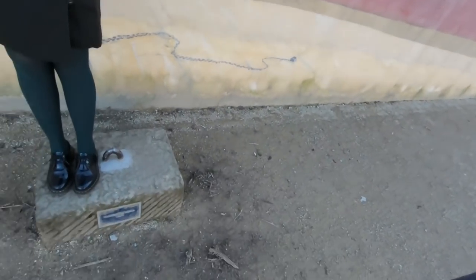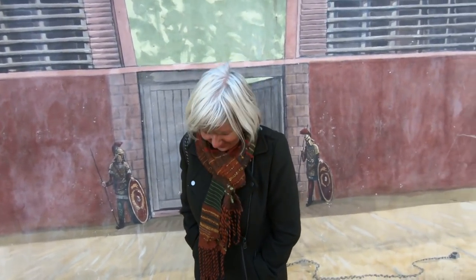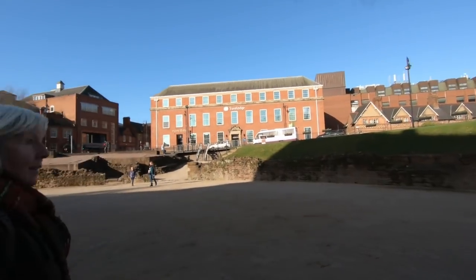And we've got Fran on the tethering stone. I am Spartacus. I am Spartacus. Fancy a wrestle? Oh, the blood that was spilt here.